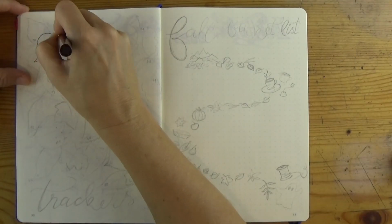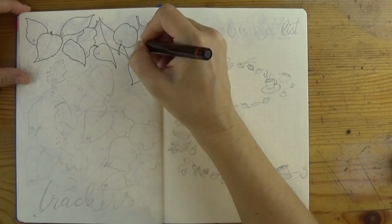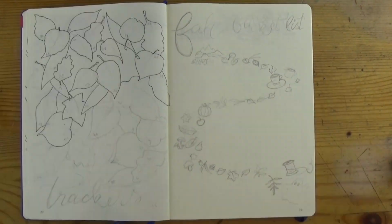For the tracker, I played more with the overlapping leaves from different trees. That gave me the reason to renew my knowledge on tree species. I don't know how I'll track everything yet, either by color coding or I'll write in the habits that I do each day.